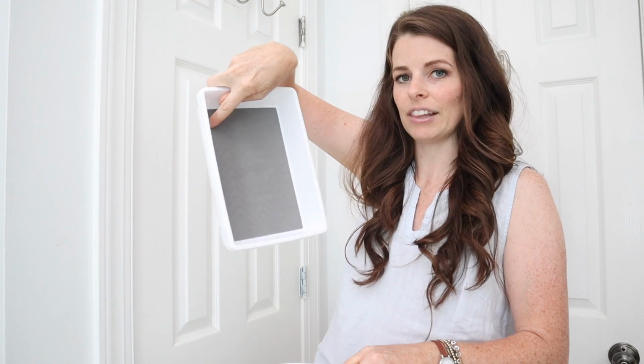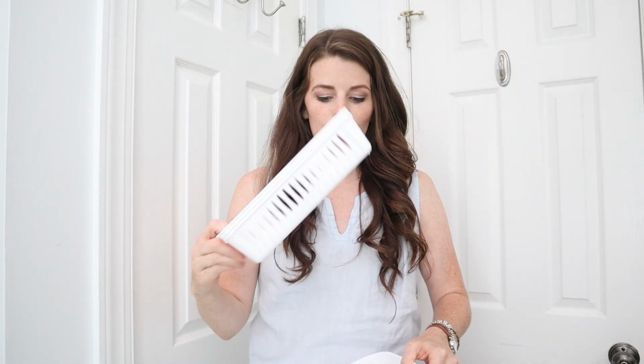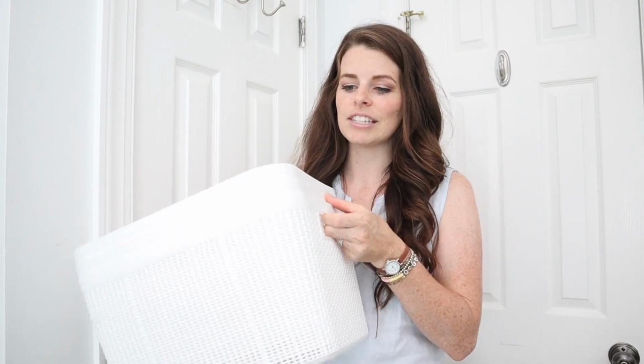$1.25 for a set of 3, $1.25 for each of these, and these I like because they have that little grippy on the bottom so things don't slide around as much, and then some longer ones. So I just got a few because I don't think I needed that many for the drawers. Like I said, I kind of already started, but if I need more, I can always go get more. I'm hoping I don't need too many for the closets, but we'll see.